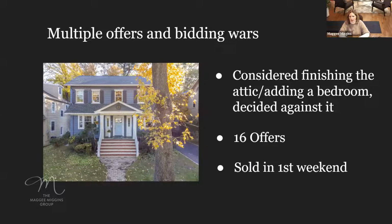We could always show you interiors to see. But they were lined up around the corner to look at this house, and we had 16 offers, and we did not finish the attic. They had plans. I mean, it was all right there. They had floor plans done. They had architect drawings. So you sell that idea that, hey, if you ever wanted to, you could fix this and put this fourth bedroom in.